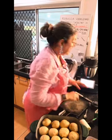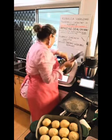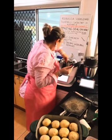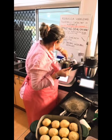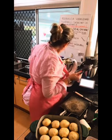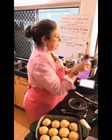Now, I should have broken up that cream cheese a little better. This is a new thing. Don't judge me on this one. Alright. Oh, somebody's woofing. Doesn't look very wet either. I might have to put a bit of water in there, I think. A bit of chilled water.